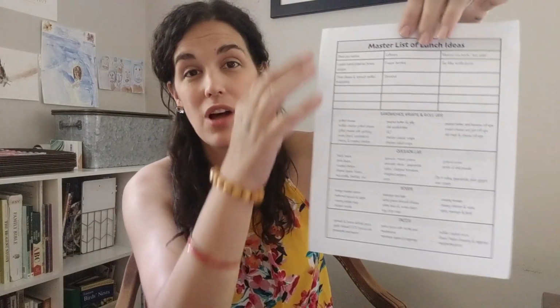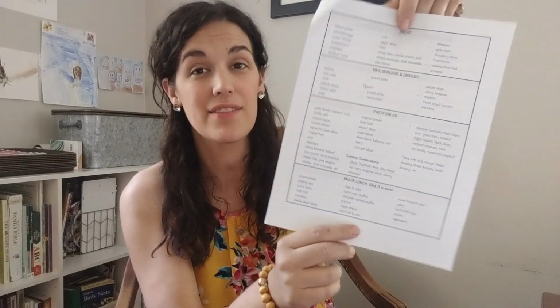It's going to give you lots and lots of different ideas and different variations on common things like quesadillas, pasta salad, regular salad, soups, and things like that. It gives you different variations using what you already have in your kitchen.